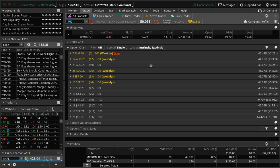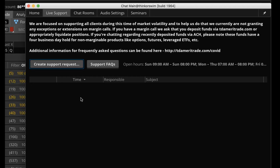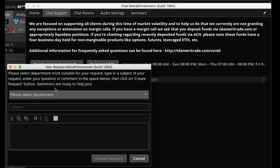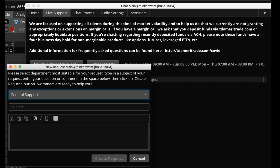So with my broker, if we go into the app, you can see in the top right, there's a tab for support chat. This also exists in the mobile app as well. So I normally would do this in the mobile app since that's typically where I'm doing my trading, but I'm just showing you here because I'm logged into the desktop app now. When you click on that, then you can create a support request. You have to select which department you want to send the request to. You can do general support or trade desk. I would normally do general support. Trade desk is more if I have a question about a specific trade that I have on. So I would click general support.